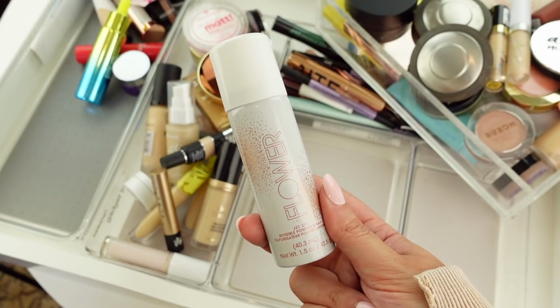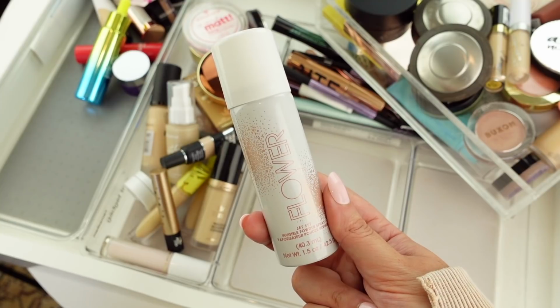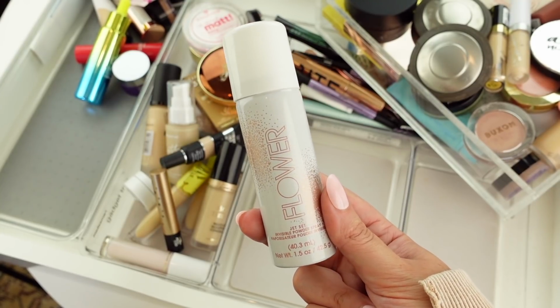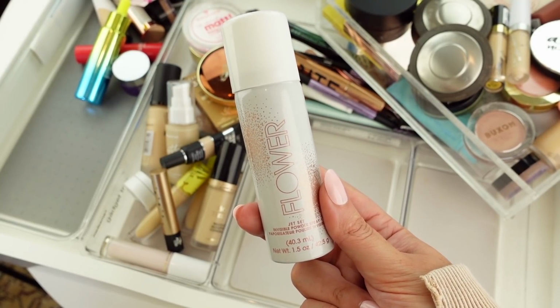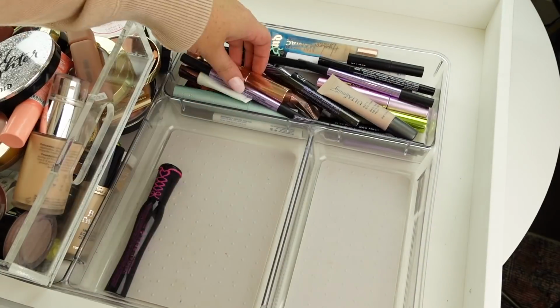I have the Flower Beauty Jet Set Invisible Powder Spray, which again, I just reviewed in that drugstore roundup video. I've been having fun playing around with it. It's not a staple for me, but I think I will keep it in here.